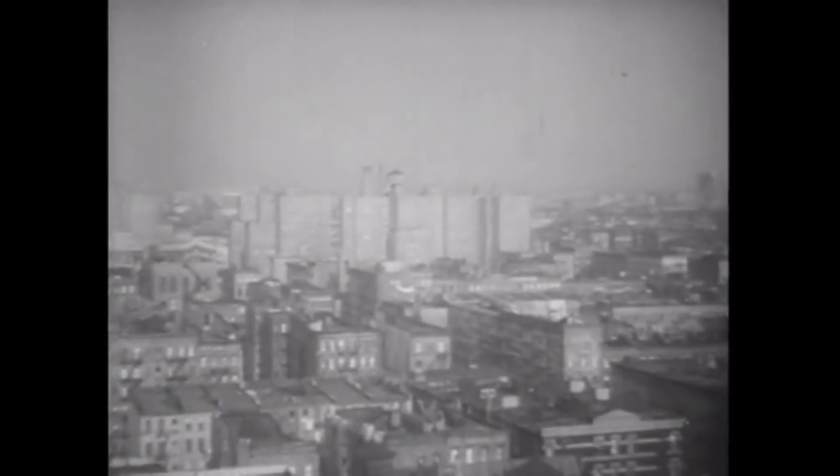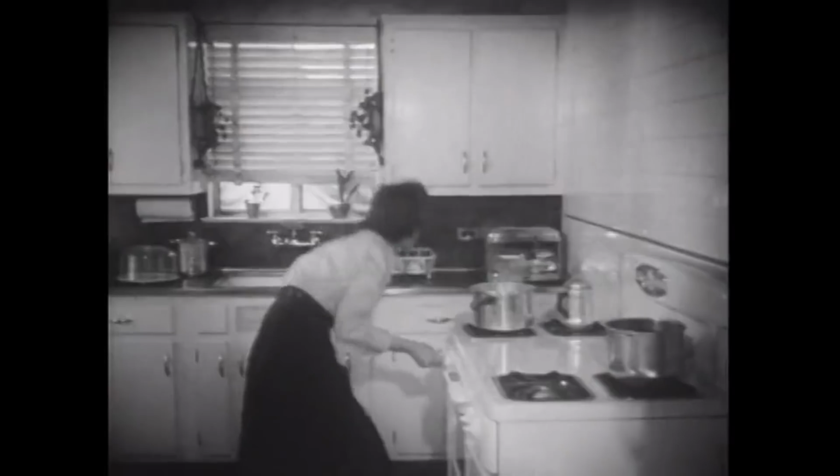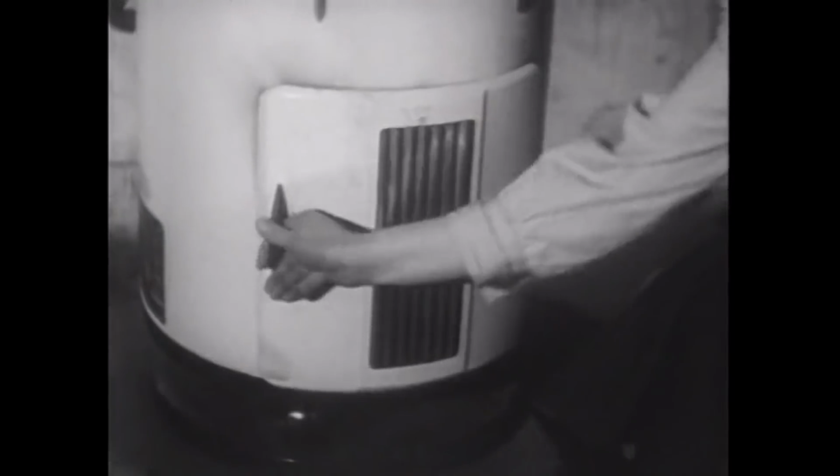In case of an actual raid or test drill, the alert will be a warbling siren blast lasting 3 minutes. Once you hear this, act fast. Pull down the shades or blinds and close the drapes against flying glass. Turn off the burners of your gas or electric stove. Disconnect any heating elements, such as electric irons, hot plates, or bathroom heaters. Close all outside doors, but leave them unlocked. Turn off the gas or oil burners.